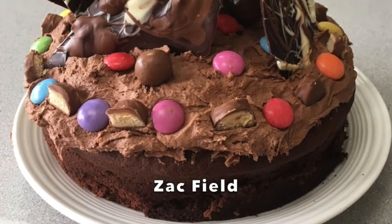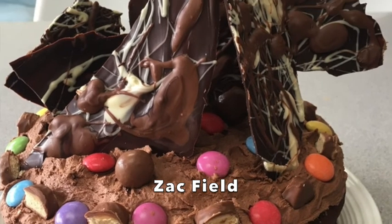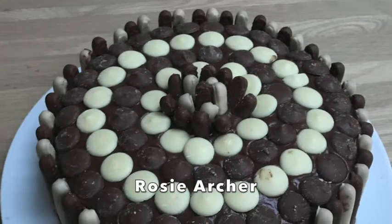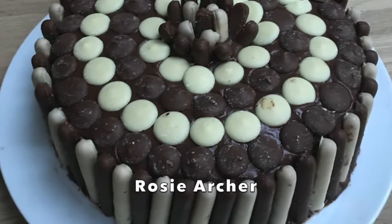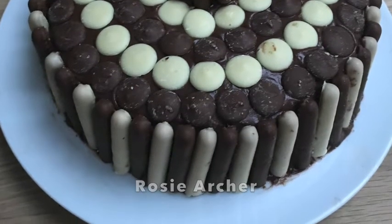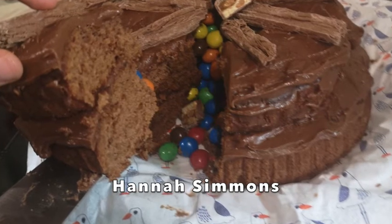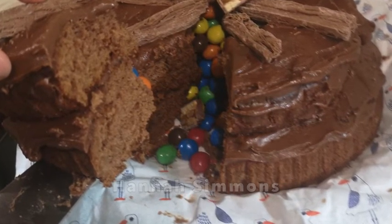Next up, Zach has made a chocolate cake decorated with Smarties, fudge and Maltesers with some very delicate chocolate shards on the top. And we have Rosie Archer with a black and white chocolate cake. Very, very striking design, very well made indeed. Our final entry of the day comes from Hannah Simmons, who has delivered a very classy cake decorated with flakes on the top and a chocolatey surprise in the middle.